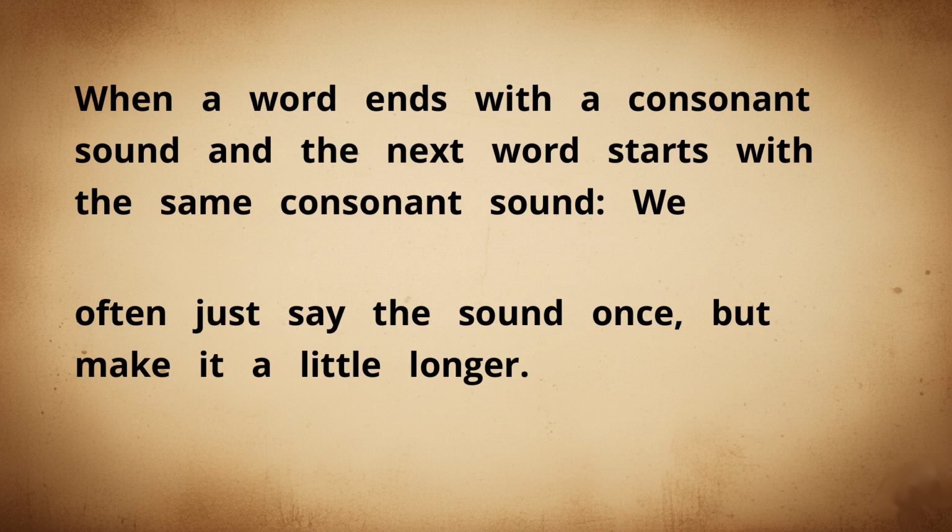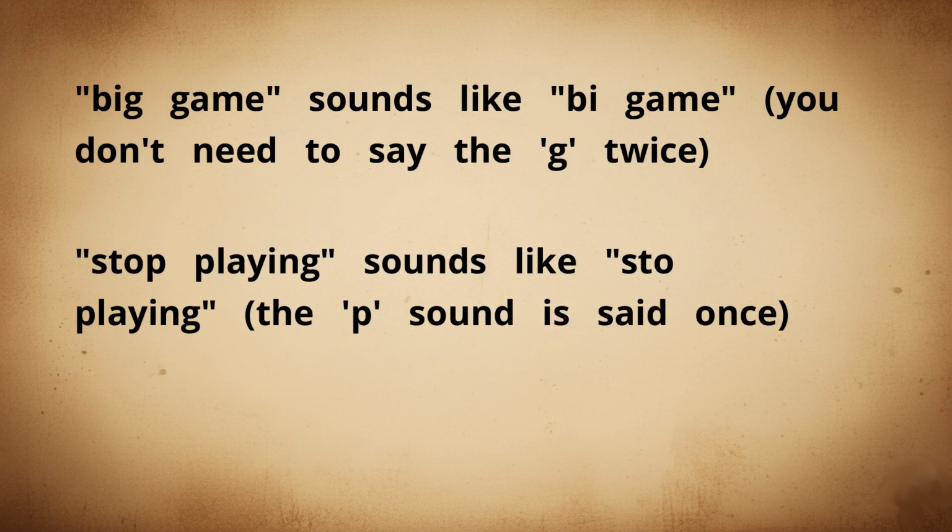When a word ends with a consonant sound and the next word starts with the same consonant sound, we often just say the sound once, but make it a little longer. "Big game" sounds like "bi-game." You don't need to say the G twice. "Stop playing" sounds like "sto-playing." The P sound is said once.